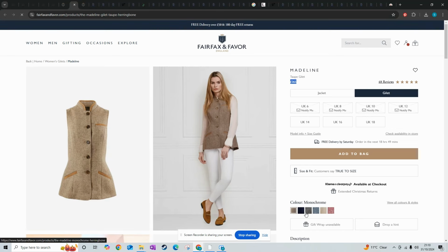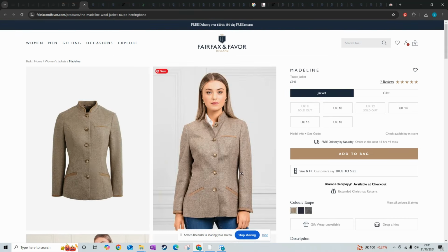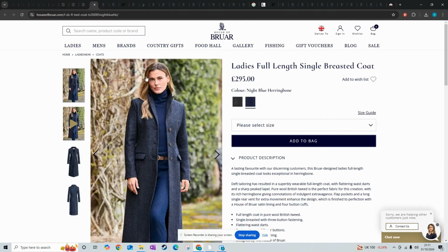And then this gilet as well in this taupe, £265. Again, it comes in a few different colours. You can get the jacket as well for £345. Again, I really like this. I think it's really nice. It's slightly fitted, slightly tailored. Yeah, I think it looks nice.